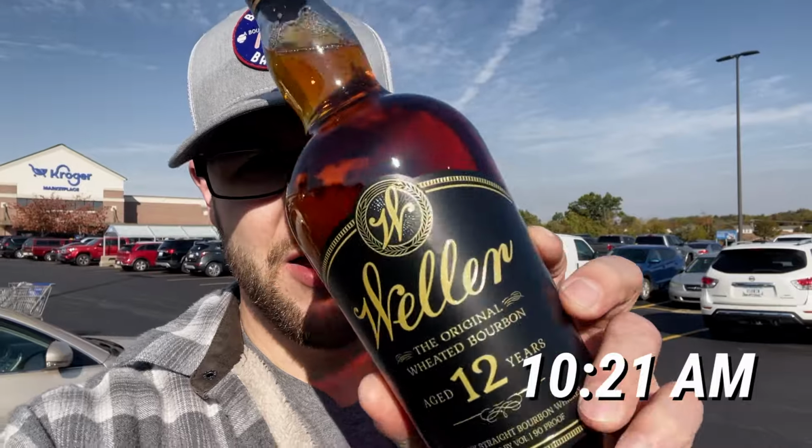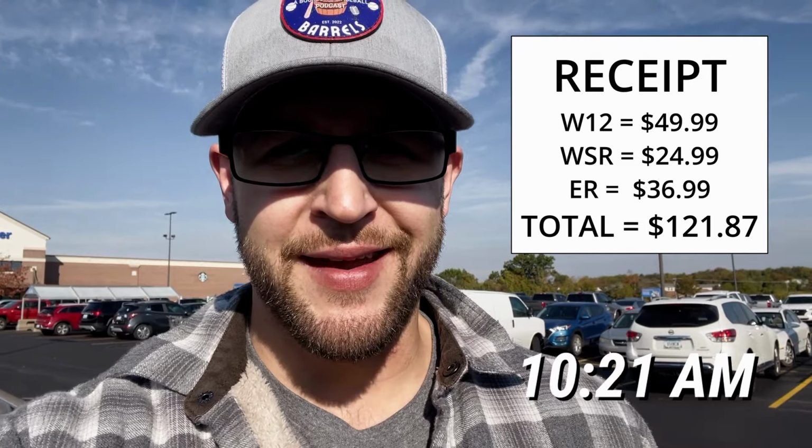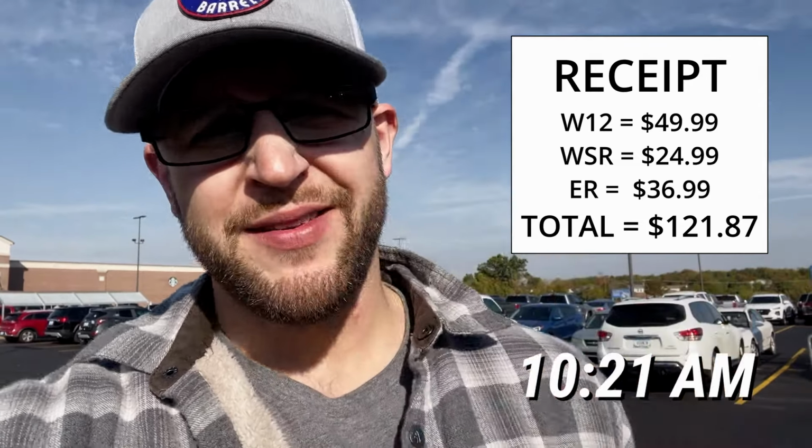After waiting in line for a couple of hours, walked out the door with a Weller 12 Year, Weller 12 Year Special Reserve, as well as an Eagle Rare. That was about all that they had left after I was about 250 in line, but hey, I'll take it. Not bad, especially when you're grabbing this at about $45, which is right at MSRP.